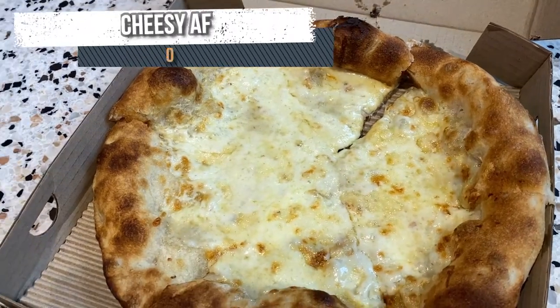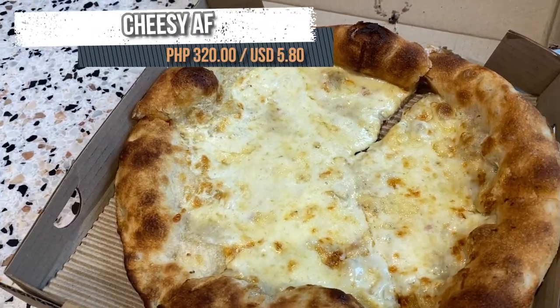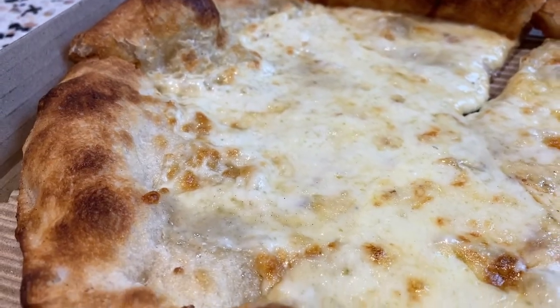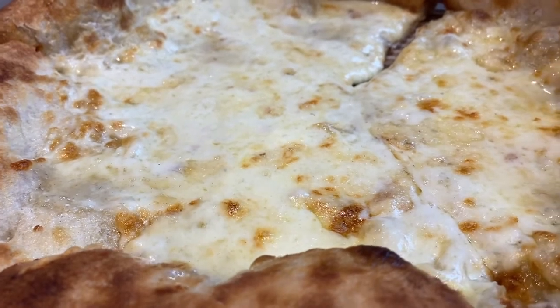And if you're a cheese lover, you can try their cheesy AF with mozzarella, taleggio, fontina, and gorgonzola. Did I pronounce it correctly? Comment down below.